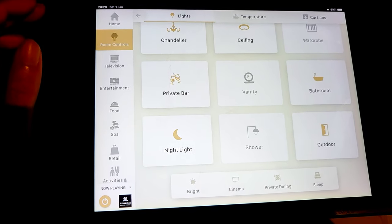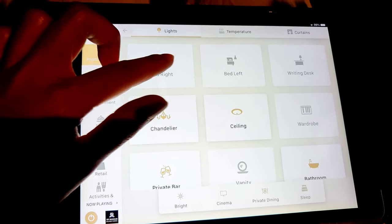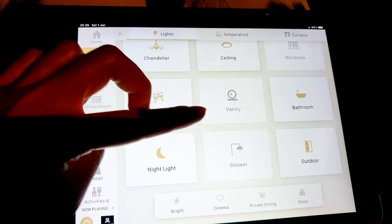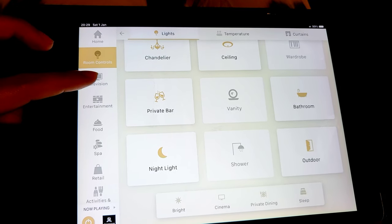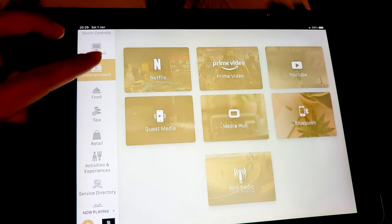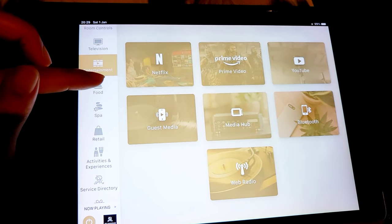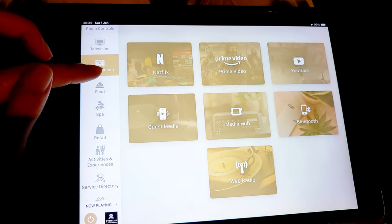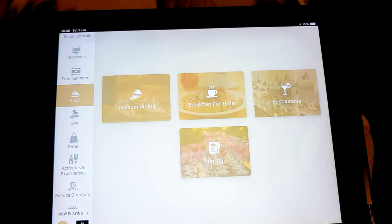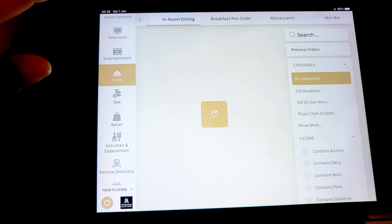Essentially control everything in the room through the iPad. So here you can see lights, bed lights, ceiling lights, bathroom lights, night light, shower lights, and then entertainment. You have Netflix. I think you just have to connect, right? Probably. Food. You can do in-room dining, and then they will call you to verify your order after you place your order through here.